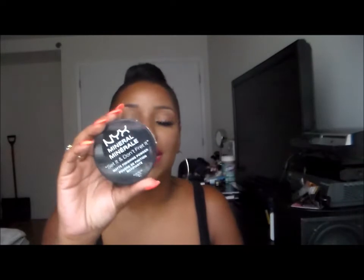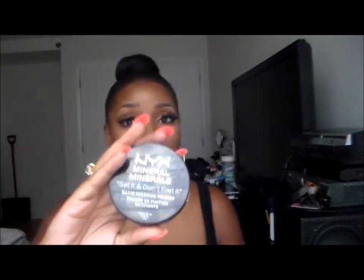I also just recently purchased this and I'm feeling it. This is the NYX Mineral Set It and Don't Fret It matte finishing powder. This is in the shade Light Medium. I actually use this for highlight because I just wanted to try something else. I keep getting asked questions like, what else can I use besides the Ben Nye powder? And some people don't want to buy the Anastasia contour kit for that one color. So I find that this is actually, for my complexion, really good for setting the under eye without giving you that banana effect, but not, you know, overdoing it and everything like that.